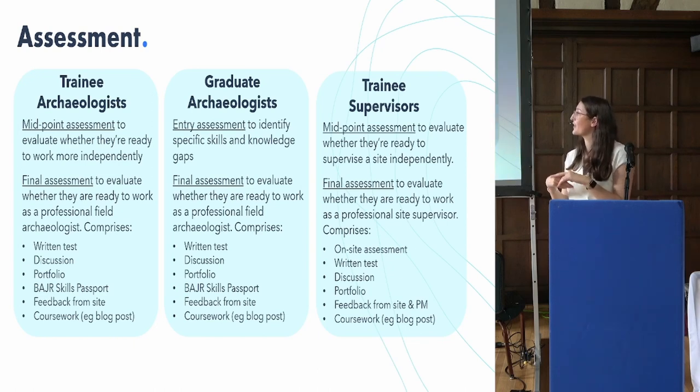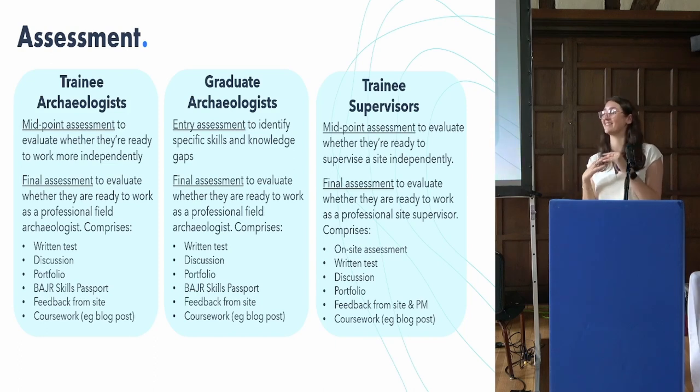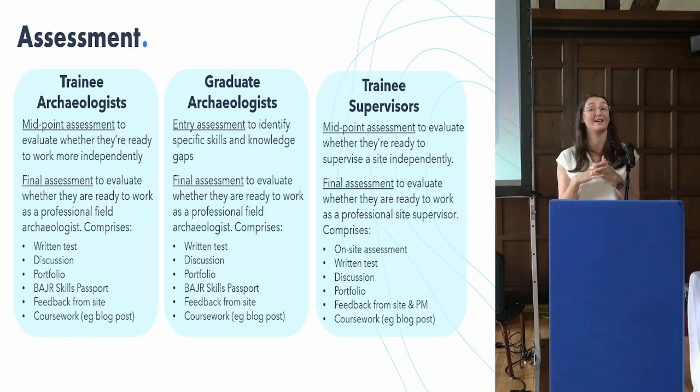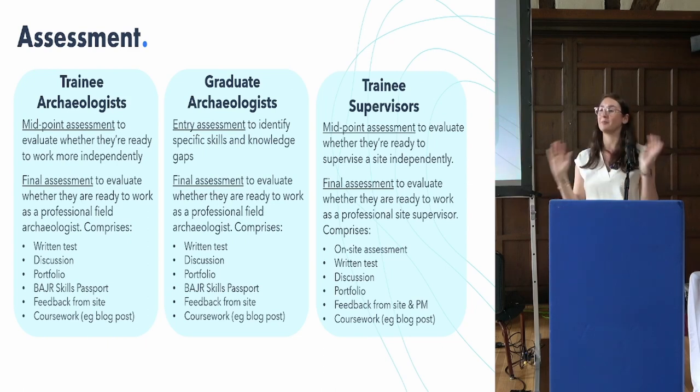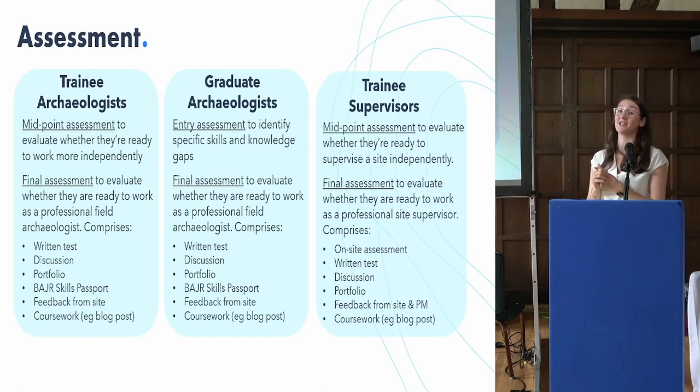The graduates, on the other hand, have an entry assessment. Day one, we give them a test to see where common skills gaps are so we can tailor their training. Those entry assessments are really interesting, and I would love to be able to share some of the results at some point, because it effectively shows what universities are teaching and what they're not. We could probably talk about that in a whole other session, but it is really interesting data.